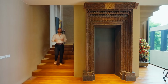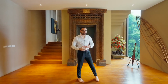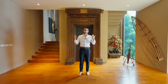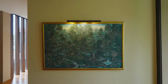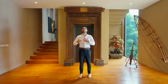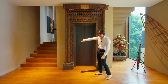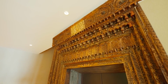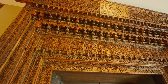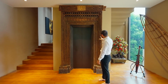It's really when you arrive to this level that you get a good understanding what this property is all about. It's all about intention and curation. When you look around, you see so many different art pieces, sculptures, textures and details, and it's hard to be not wowed. In fact, the elevator landing behind me has this beautiful Indian door frame, and this piece here has some of the most intricate woodwork details I've ever seen in my life. It is absolutely stunning, frames this elevator beautifully.